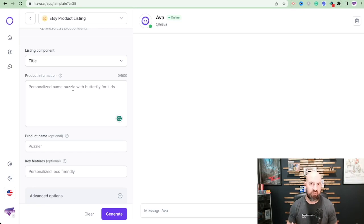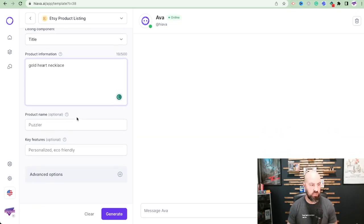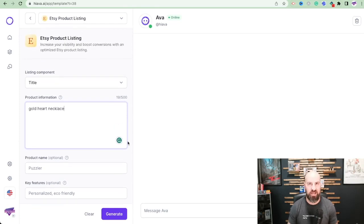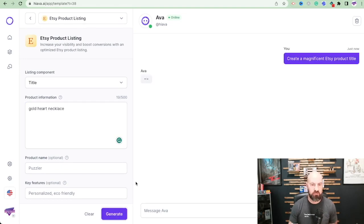This isn't going to be perfect, but it's going to give you a lot of really good ideas of really usable information. So let's just do gold heart necklace. And you can put your product name in here if you want, or you can leave it optional, and you can put key features in here if you want. So the more specific information you can provide it, the more accurate, the more relevant it's going to be. But I'm going to keep it really general, and you're going to see how this works. I'm going to hit generate.